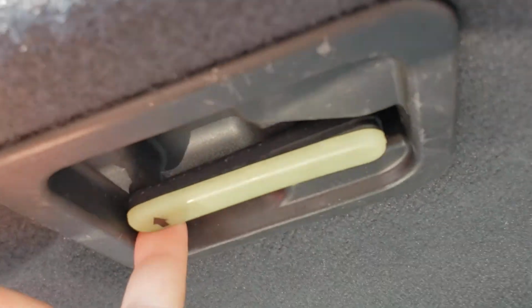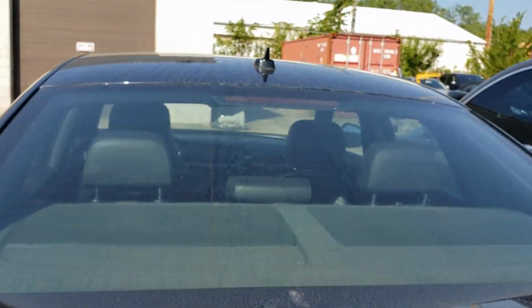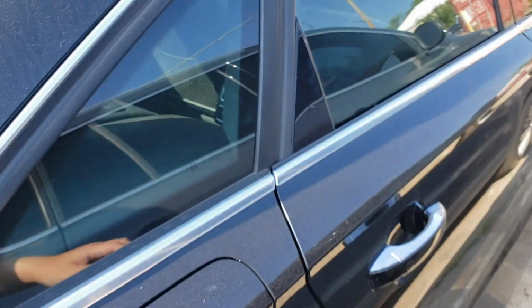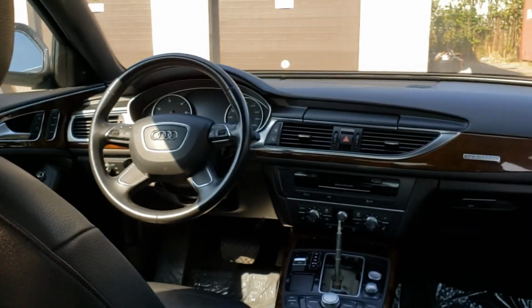Let's see, no button here. Oh, you see, Germans, they don't do the pull string. They do this mechanical thing. Let's see. Maybe if I get into this side, I think it's parked a bit further out. Okay. Not bad. I'm telling you.